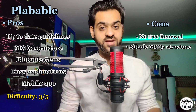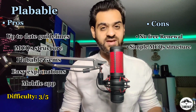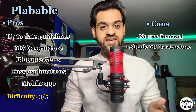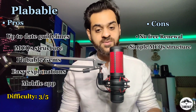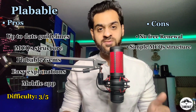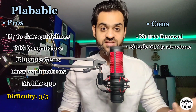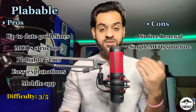The MCQ structure is very easy if you compare it against the Plab 1 examination. What I'm trying to say here is during your examination, the options you get make you very confused about things, but in Plababale it is more sorted. Maybe because it's to help us understand much more easily, get the clinchers and the scenario, and be able to solve it much faster. So these are the pros and the cons, and now we are going to go to Medrevision.